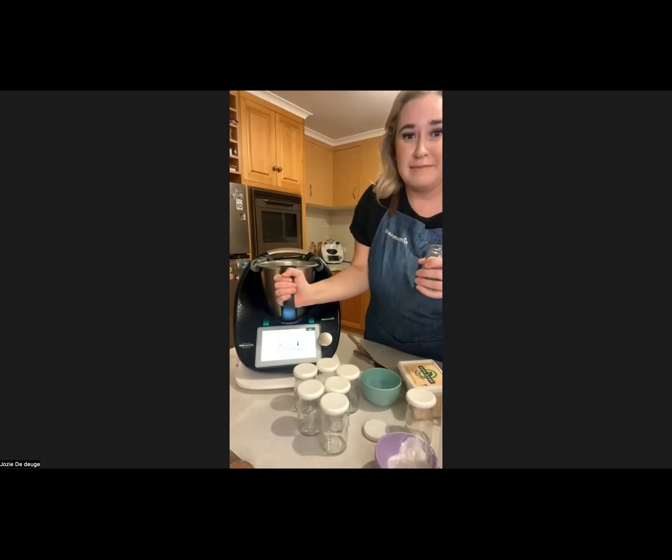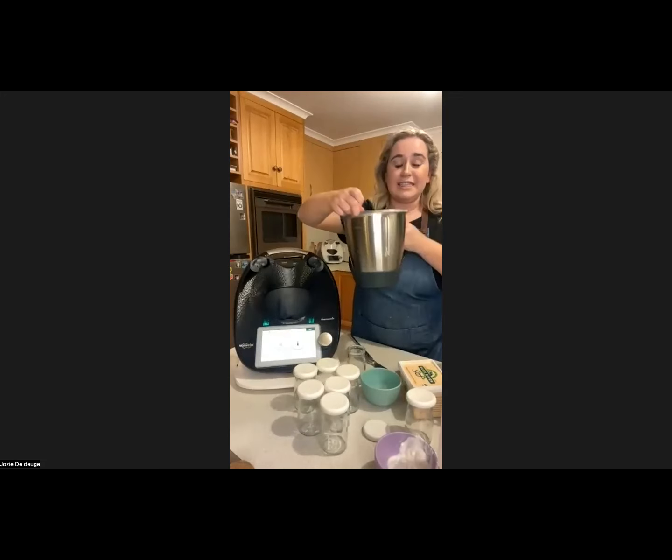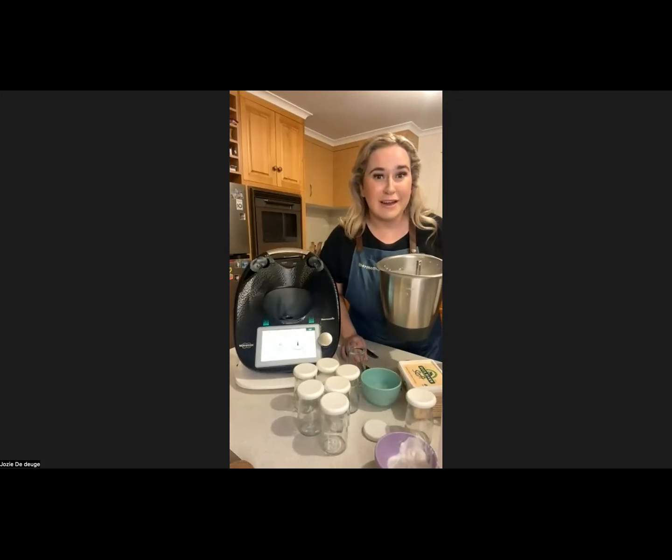I don't know if you want to go to the next while I pour this, because I feel like I'm not very good at these little fiddly things. And then you can check back in with me when I've got it all in the Varoma.